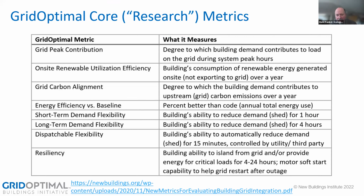You'll understand all these. I know all you guys in the room are pretty familiar with this terminology, but obviously the peak: how well does the building peak align or disalign with grid peak? If it's got renewables deployed, are they using them on site first? That's a priority for utilities, so they don't have to act as the battery for everybody. So self-utilization or on-site renewable utilization efficiency, really good metric. Carbon is an important metric, becoming more important in some regions, of course, so that's one of them.